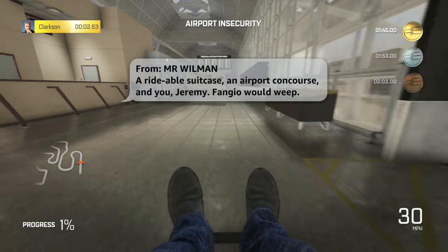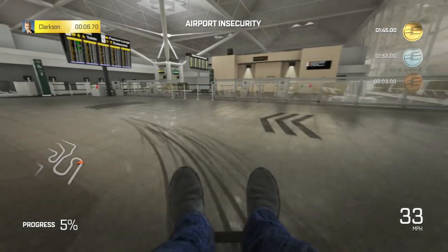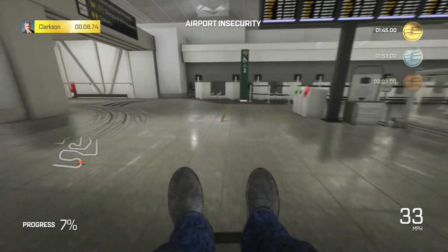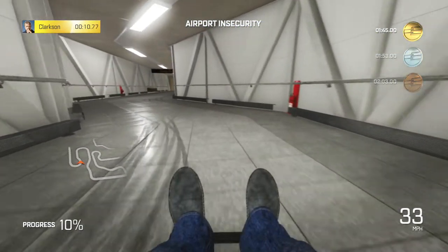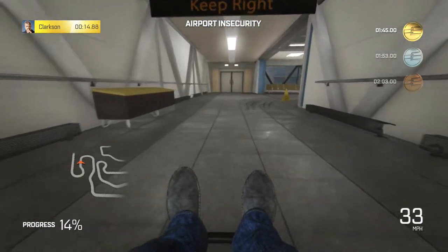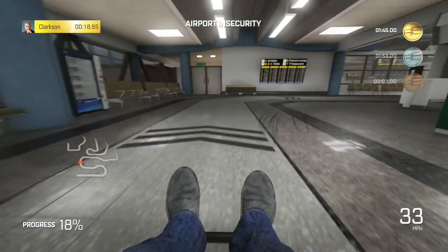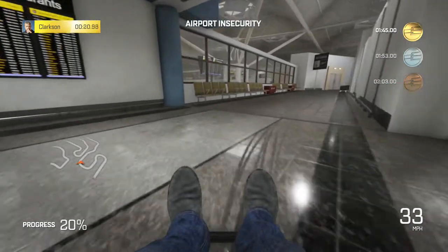Oh my god, this is so hilarious. Airport inter what? Okay. Come on! Get the speed! Oh, we're going so fast. Just the speed of light. That's all I'm gonna say. The speed of light. 33 miles per hour. On a piece of suitcase.